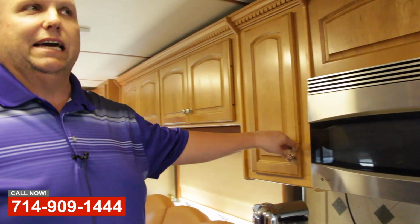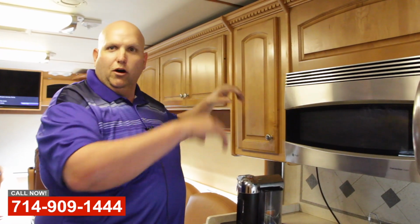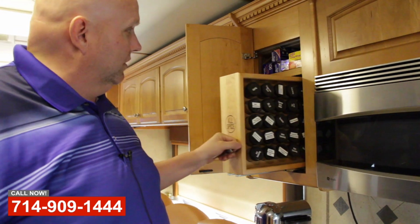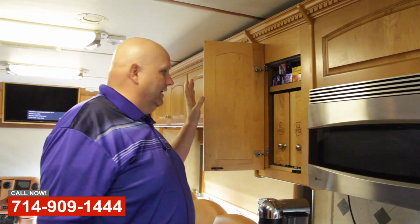One of the things I always hated was having a spice cabinet where all my bottles were all over the place. So we came up with a good catalog slide out for all the spices, so they're all indexed nicely and easily accessible, and they don't fly around when I turn a corner or hit a curb, which is good.